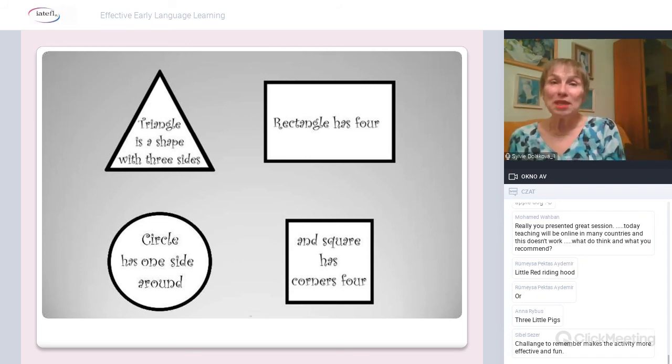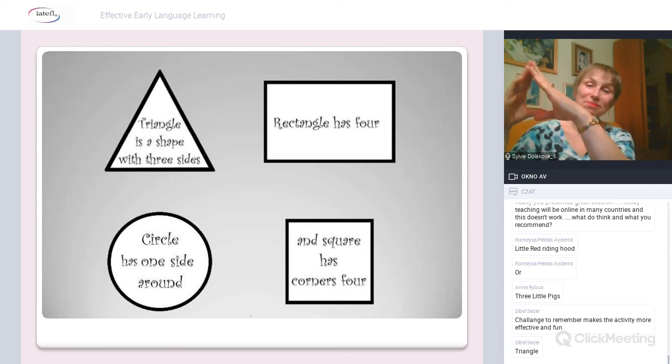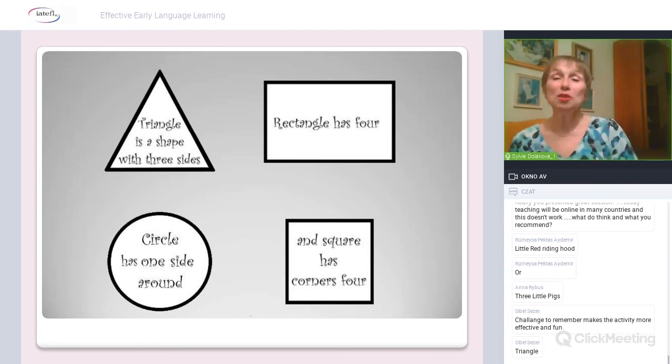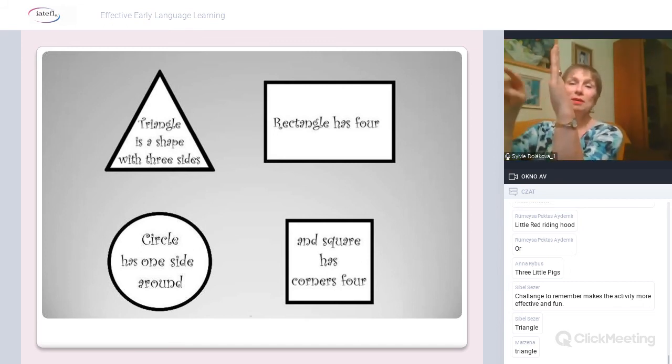And when you think about letters, can you tell me what shape is in a letter A? Okay, can you see that? What shape is in it? Yes, it's a triangle. Now, can you imagine? I have to be very careful. No, not this way. This way.